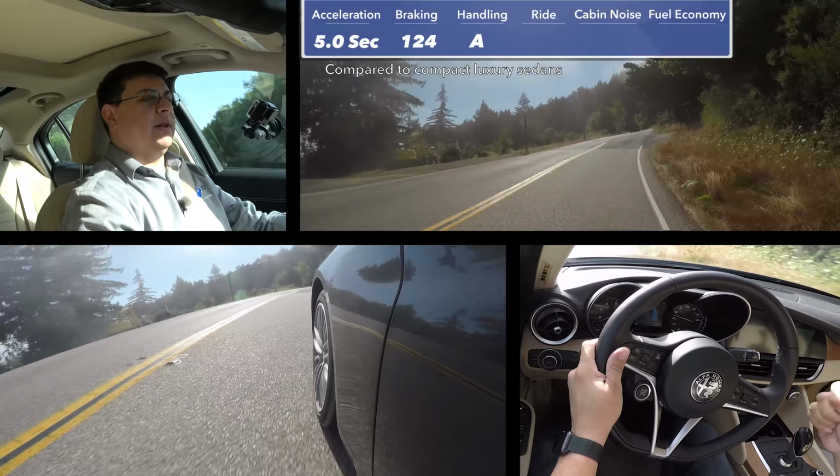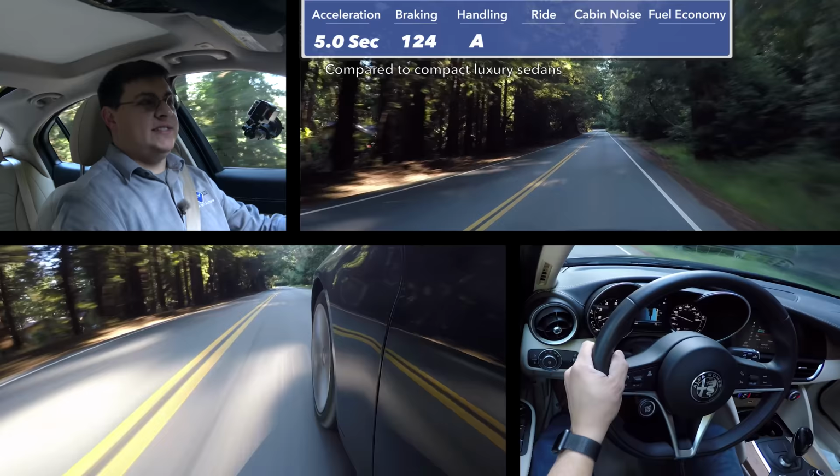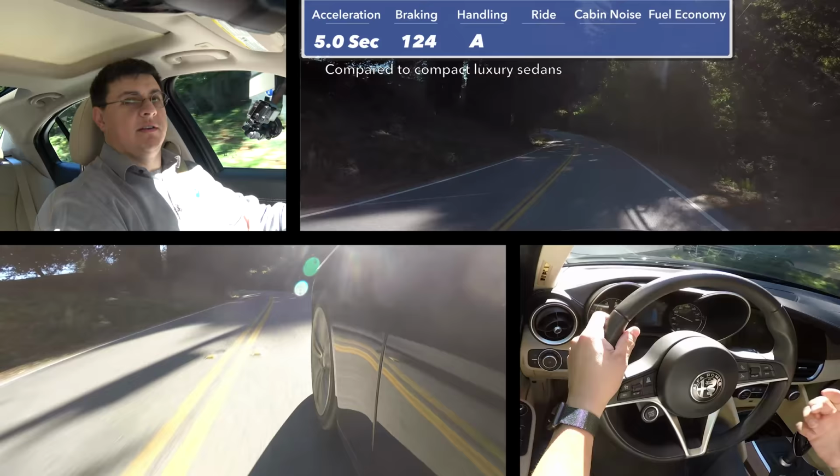Thanks to the design of this turbocharged engine and the massive amount of power and torque that we find for a base engine, this has an urgency that we just don't see in the BMW 320i or the Mercedes-Benz C300 or even the BMW 330i. And of course, it combines that with a handling dynamic that we haven't seen in BMW models for some generations.